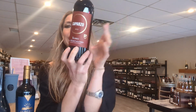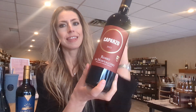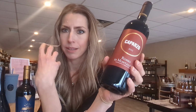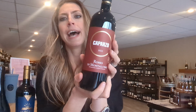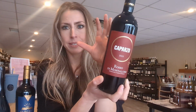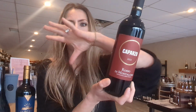And then we have the 2022 Caparzo Rosso di Montalcino. So this is our Italian red in this month's club. Montalcino is a small area that sits within Tuscany, and this is where the Brunello comes from, right? Our Brunellos and those big powerhouse Sangioveses. So Caparzo, if you were to come in, they now have 12 properties. When they started, it was just one, in the east of Montalcino. It was very volcanic style, and they've peppered their properties throughout.